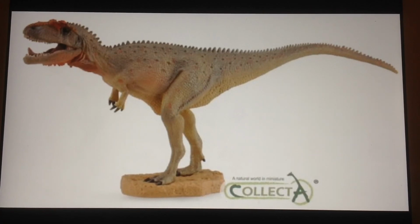It looks similar to the Giganotosaurus from Safari Limited from last year, and it's got an articulated jaw as well. Since Papo didn't release a Giganotosaurus or any Carnosaur for this year, at least CollectA did that job and released this really nice looking Mapusaurus figure. And it's about time they updated it since the old one was really bad.